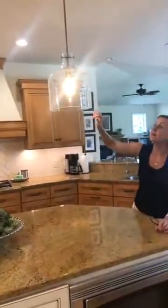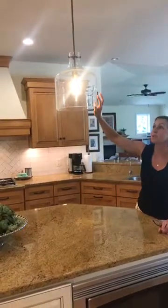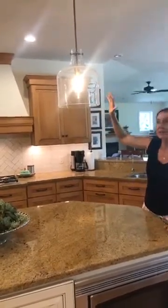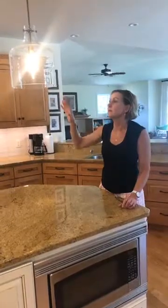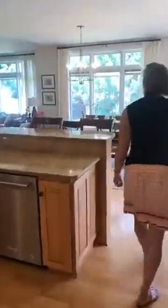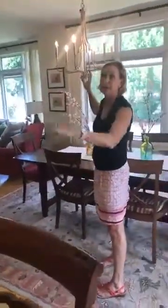They have just enough of that seeded glass. I always recommend people do the seeded glass because it doesn't show fingerprints and dust as much. I kind of see a little bit of dust up there, but it's not glaring. And if you don't quite get your glass clean, the streaks don't make it so hard to clean. And then over here, if you come over to my kitchen area, there's a light fixture that I love. I matched these up, and they weren't from the same manufacturer, but they were far enough away.